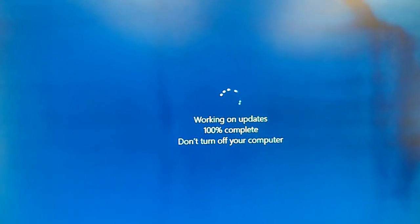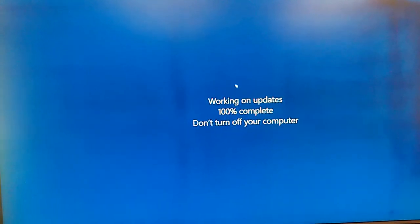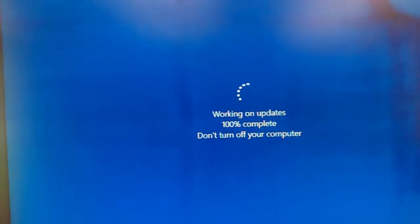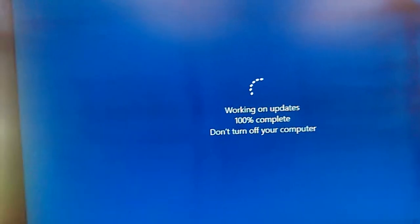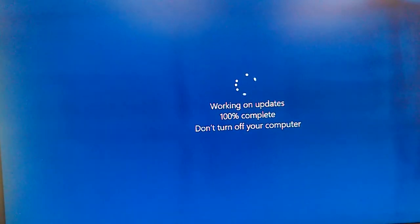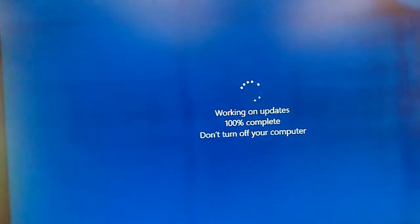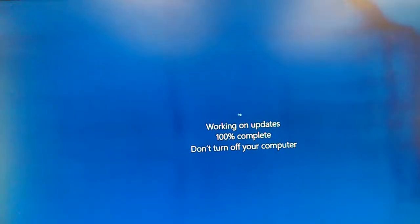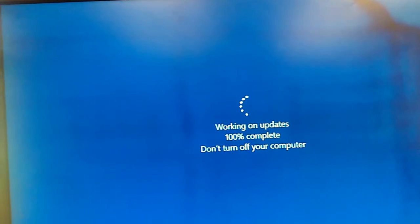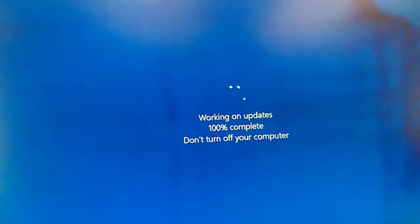Working on updates, 100% complete. All I did was uninstall the old update. I removed 4.10.32.71. All I did was uninstall, but look how long it takes. Linux, no. With Linux, all you do is yum remove, and then whatever you're installing. Or apt-get remove, and that's it. I don't even know if Mac updates are this problematic when you uninstall them. But look at this. It was one update, and look at how long it takes just to uninstall it.